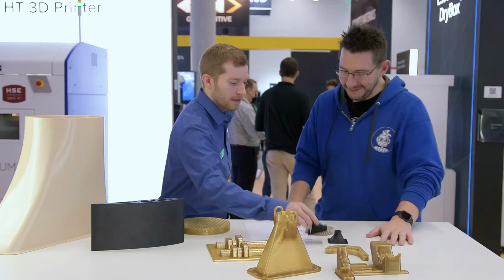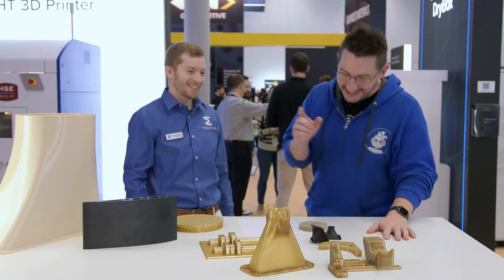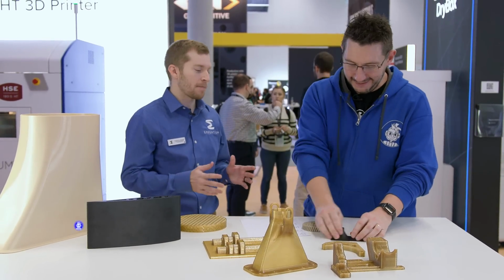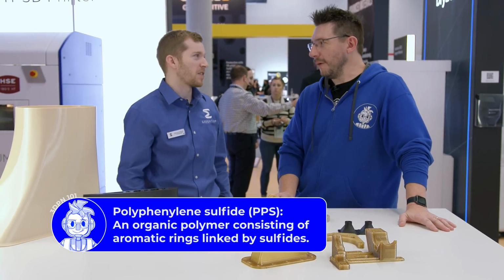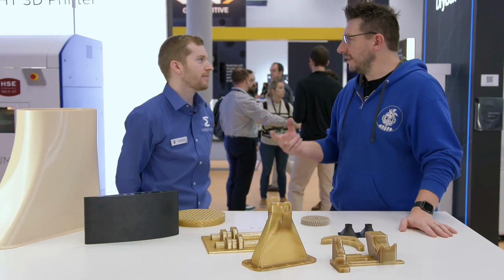Watch this. Okay. That sounds like metal. Yes, it does. It sounds like metal, but this is not metal, right? It's not. This is PPS, polyphenylene sulfide, with a carbon fiber reinforcement in it. So it sounds like metal, but it is indeed plastic. Okay, but what gives it that metallic ting? What makes that sound in that material?